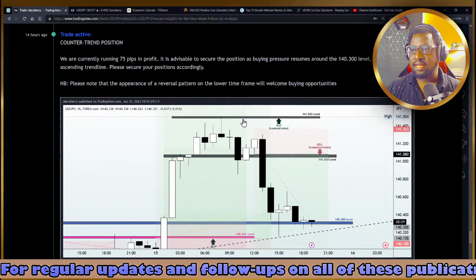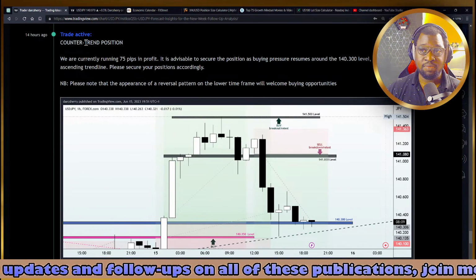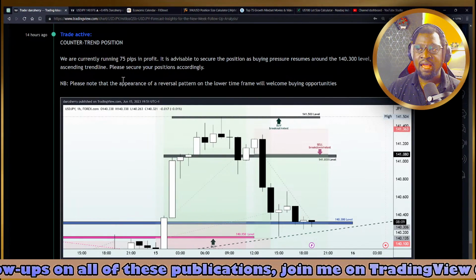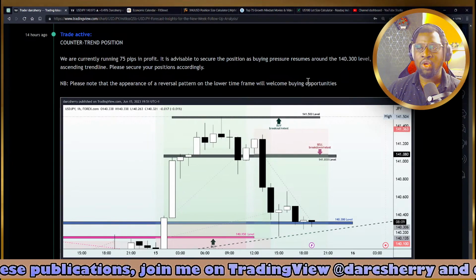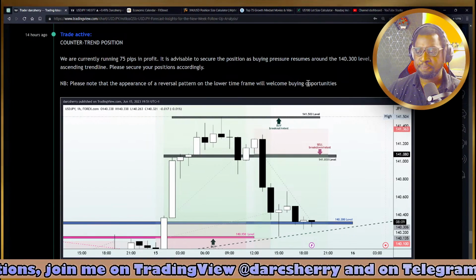So I said here yesterday, look at what we have here. So counter trend positions, this is for counter trend traders where I was mentioning. So those who took counter trend positions, I said, we are currently running 75 pips in profit. It is advisable to secure the position as buy pressure resumes around the 140.300 level, which coincides with the ascending trend line. Please secure your positions accordingly.